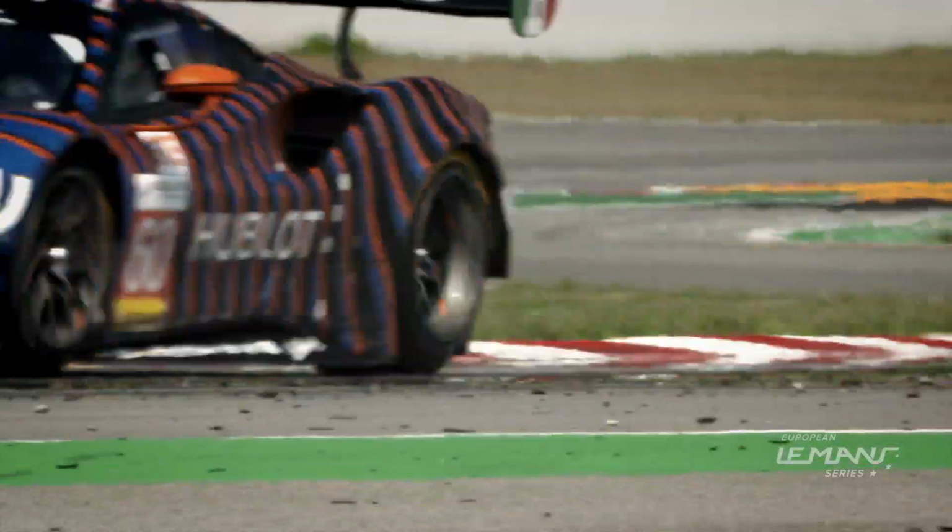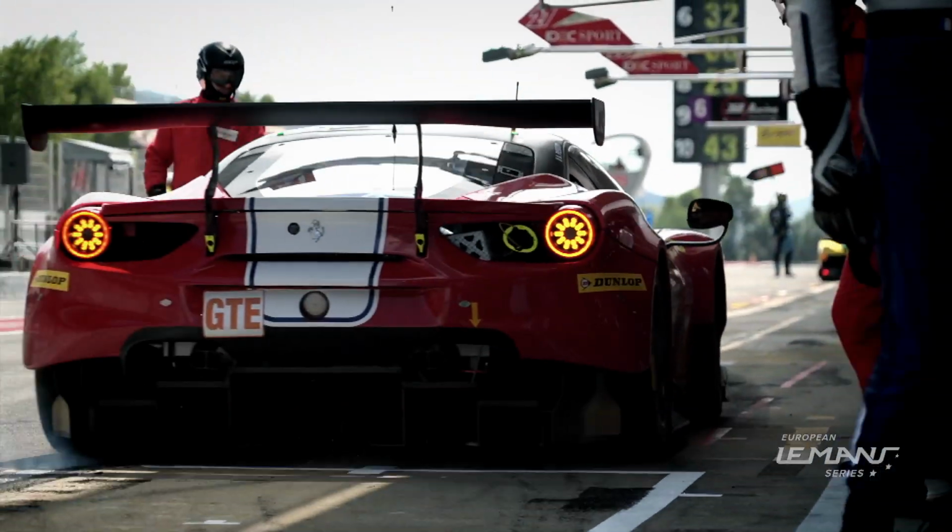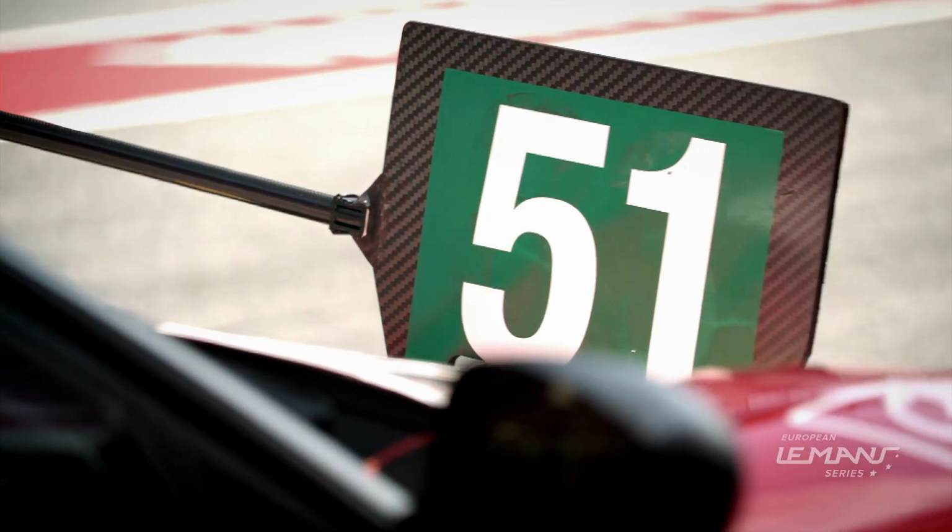The Porsches are quite strong at the moment, but we're not far behind, so I'm pretty sure we will catch up. One of the keys will be tire management. It seems to be quite rough on the tires, but we never know what's going to happen. It's a nice track, always love coming here, so it's going to be an exciting weekend.